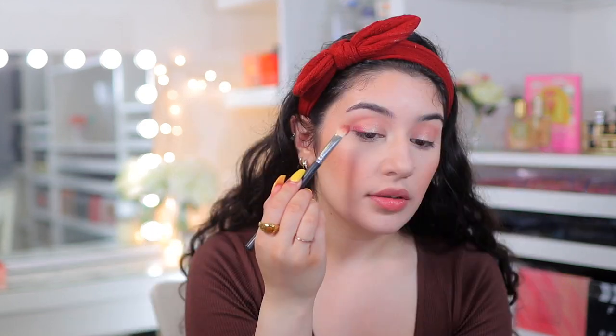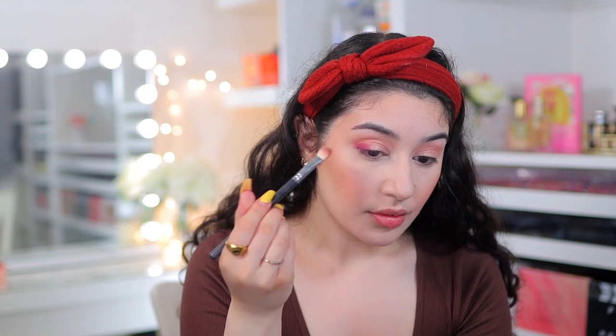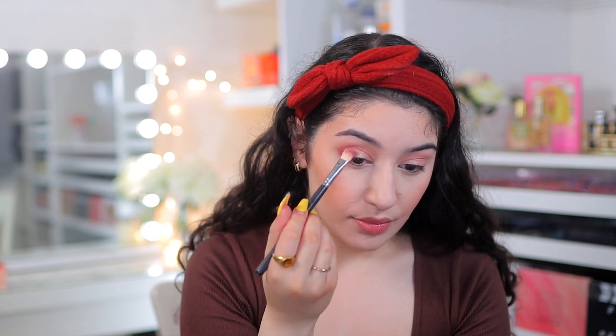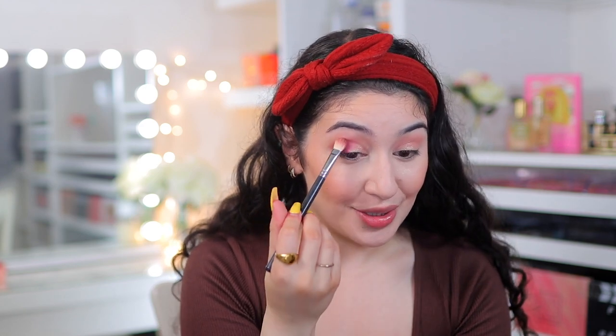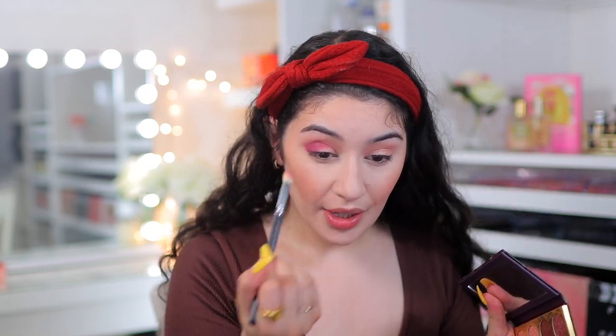And then we're going to go into the purple right here. This is more of a violet grape purple, and this one is called Brocade Renegade. This is almost like a satin finish, so it does have a little bit of a sheen to it, even though it is more matte than the other ones. Just packing this on my outer V. This is a beautiful purple shade. This whole palette just screams autumn to me. I'm going to leave it at that. I will fix that afterwards. Just going to pack it onto this side as well.